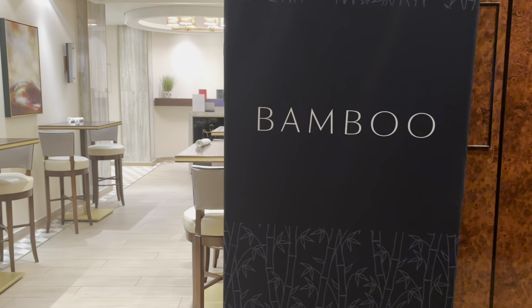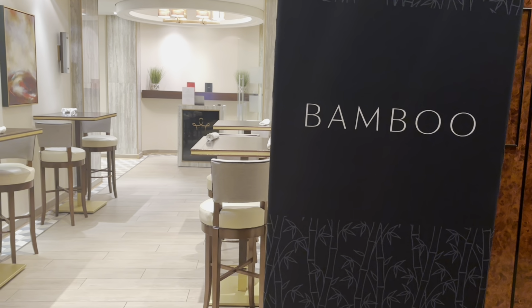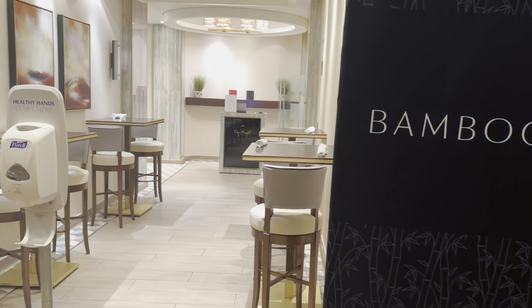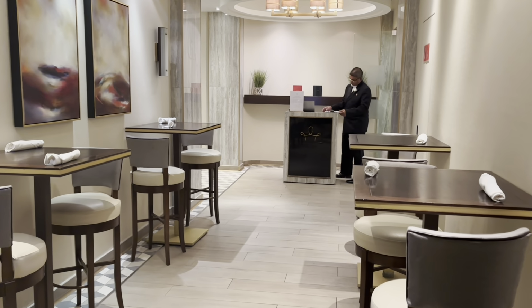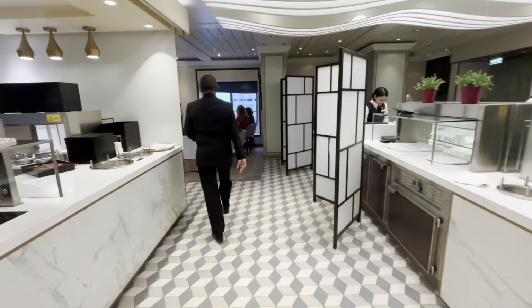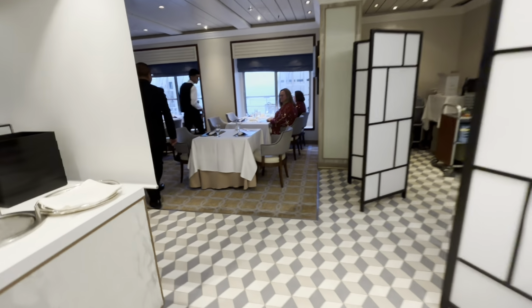Alrighty, we are heading to Speciality Dining at Bamboo this evening. There is a surcharge to eat here. It also looks like it's a section of the King's Court, so kind of like a pop-up restaurant. I'm here.